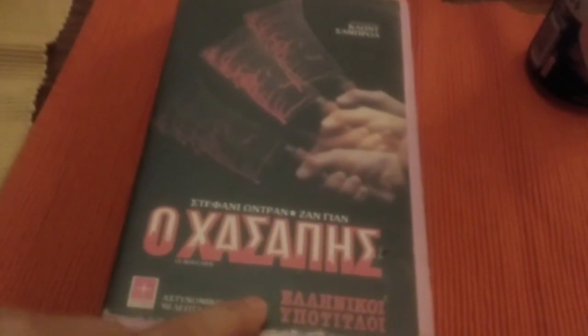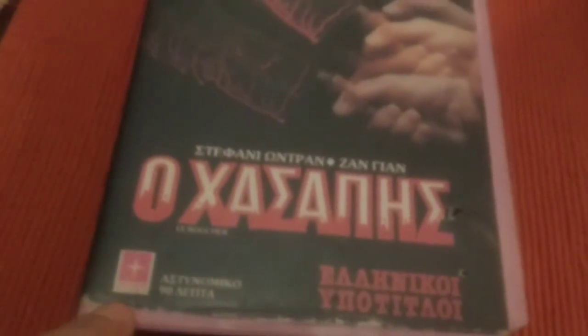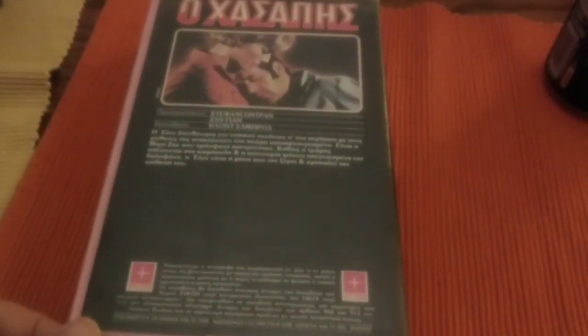This is not a Warner. This is just some obscure, random film that I came across. It's called The Butcher on Astron Video. Got no idea what this is about. And I think it's a French film. Anyone knows what this is, let me know. I've never come across this before, but I like the front cover. And I've got it for a good price, so I'll just pick this up for the artwork.